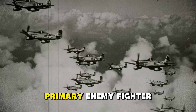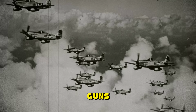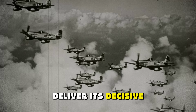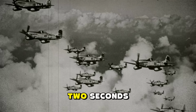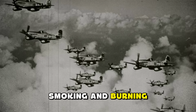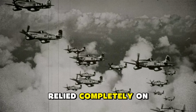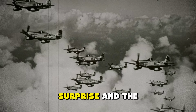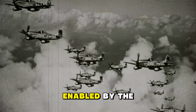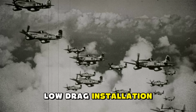A single primary enemy fighter, utilizing its powerful synchronized 13mm guns, could race through the massive bomber formation, deliver its decisive burst of explosives within 1 or 2 seconds, and leave a trail of crippled, smoking, and burning aircraft in its immediate wake. The operational tactic relied completely on raw speed, surprise, and the lethal punch of the explosive shell, a profile perfectly enabled by the MG-131's lightweight, low-drag installation.